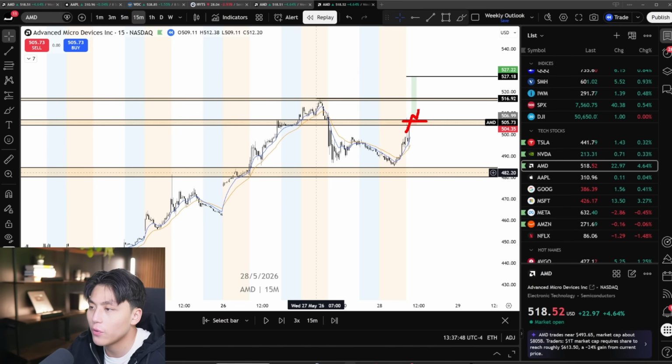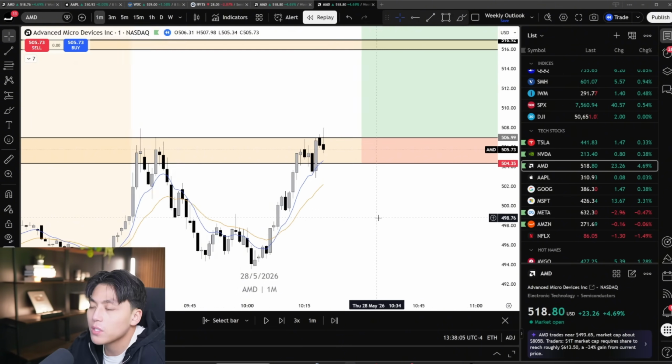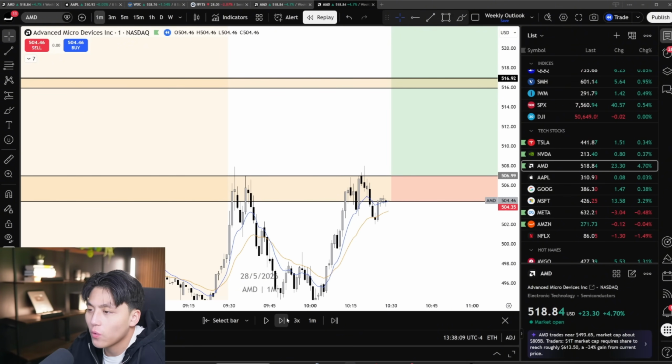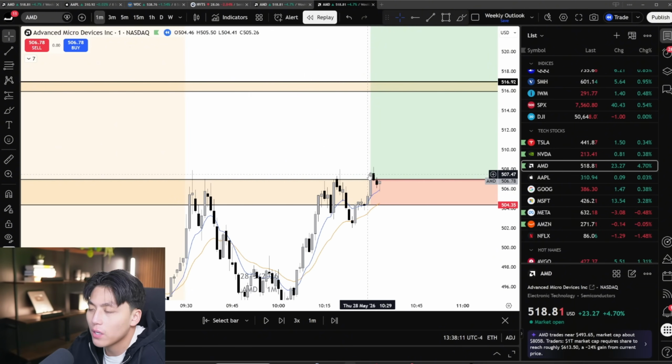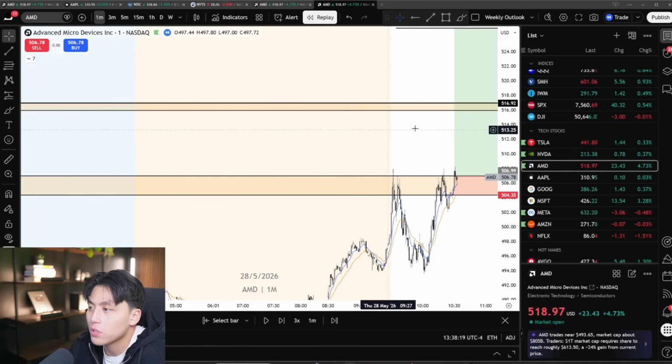Now coming to today, if we can get back above, we can see a move up towards our previous day highs and of course our all-time highs. So for AMD, once we're able to break back above, this was a good sign for continuation towards the upside. Once we have that candle closure, we enter in, with a stop underneath the break, looking for continuation back up towards our previous day highs, and of course our 516.